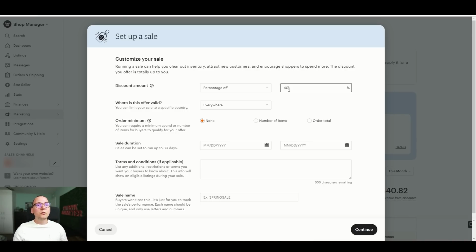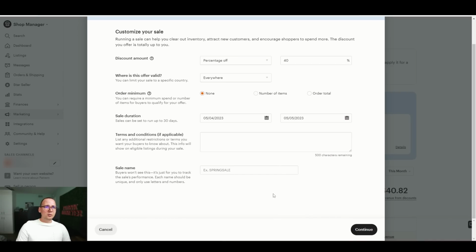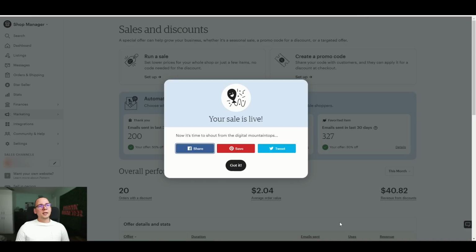So for example, let's do 40%. Okay, I'm gonna apply it on all my items and no minimum order. And here's the thing, so today is what? Today is the 4th, so I would run it today until tomorrow. Terms and conditions, you don't have to do anything. Sales name, just put the name of the sale. So let's say spring sale today. Okay, that's the coupon code. You're gonna click OK. All listings, review and confirm. Confirm and create a sale, and voila, you just created a sale on all your listings, and it creates this fear of missing out and stuff like that.